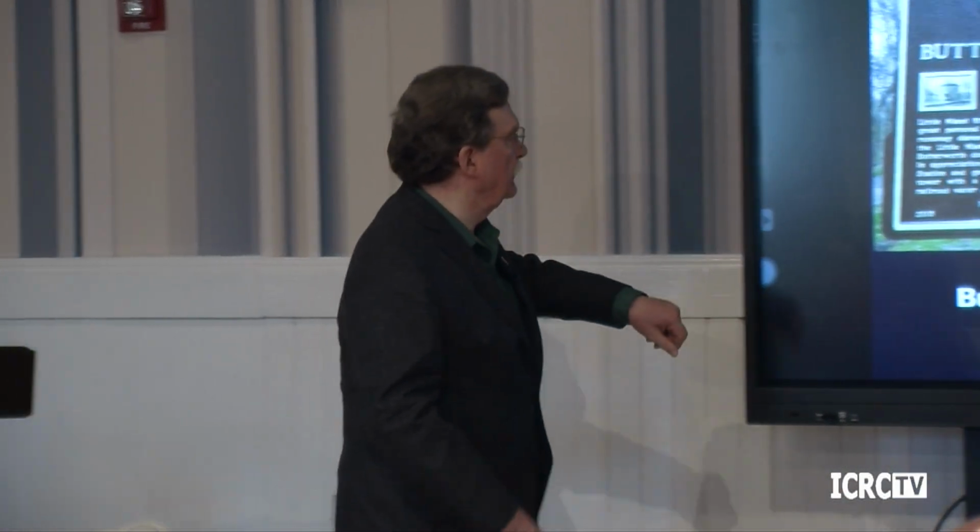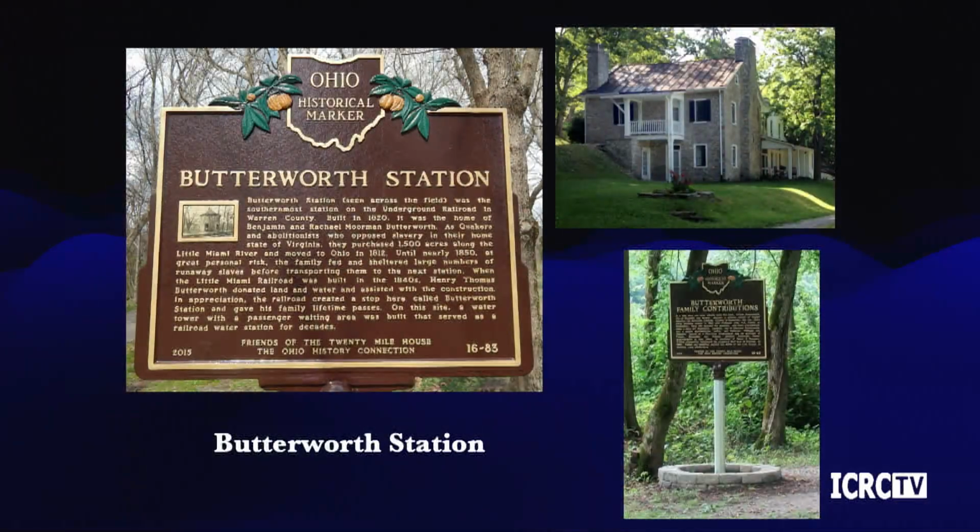And so their connection in the Underground Railroad, the Nicholsons lived in Harveysburg. The Thomas Butterworth family lived near Maineville, near the Ohio River at Foster's Crossing. It became known as Butterworth Station, and that actually had a dual meaning.